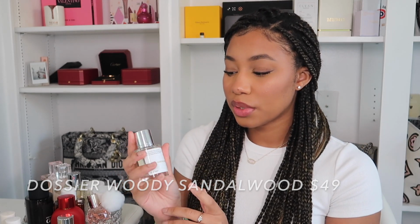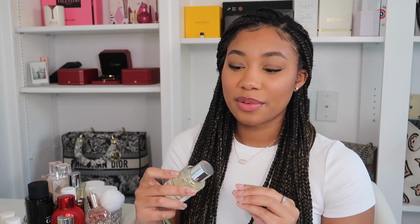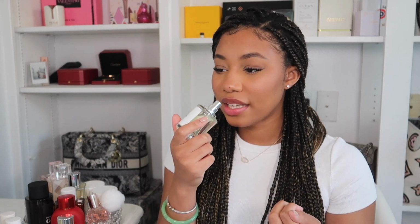It's called Woody Sandalwood. At first I liked this, but then when people started saying that it smelled like pickles, I started to smell the pickle vibe, and I was like, oh my god, I can never wear this ever again. It does smell like wood chips soaked in pickle juice with leather. At first I thought it was really unique and earthy, but now I just can't unsmell it. It does smell exactly like it. It's giving me a rustic cowboy.